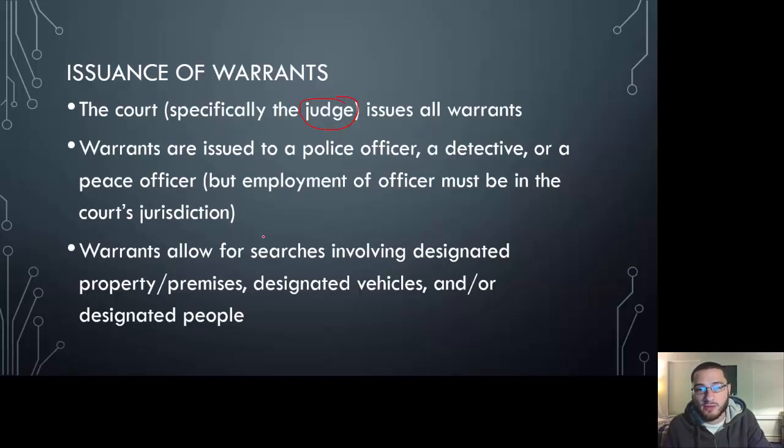Warrants allow for searches involving designated property, premises, designated vehicles, and or designated people. They're very specific. They're going to say what property, where on the property, what vehicles. They're not just going to say, whatever you think is appropriate when you get there. It's going to say, this property. You can't say, oh, it turns out that he also hung out with his neighbor a lot, so we're going to also search his neighbor's property. No, you can only search his premises, and a lot of times they'll be as specific as saying, that premises and the shed in the back and his 2 cars.